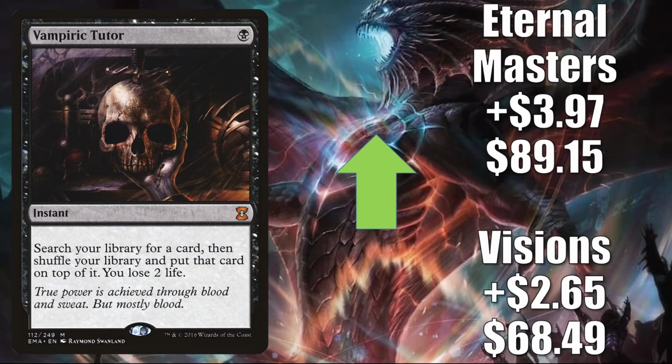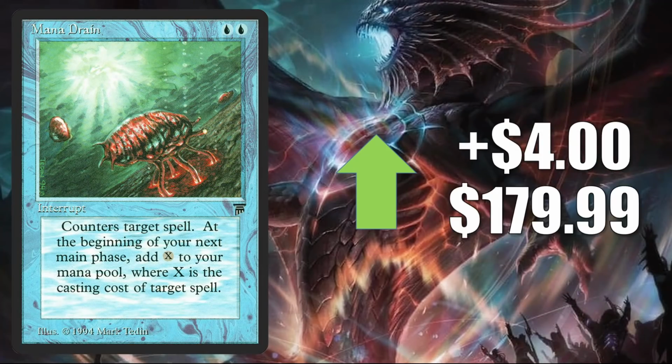Vampiric Tutor, 2 copies. Visions going up $2.65 to $68.49. Eternal Masters up $3.97 to $89.15. This sees Vintage play, and Tutors are always going to be good in Commander, especially competitive Commander. And yeah, you can find this in the deck that shall not be named too. Mana Drain, the one from Legends, up $4 to $179.99. Sees a little Vintage play nowadays. Big Commander card though. And yup, it's in that deck too.